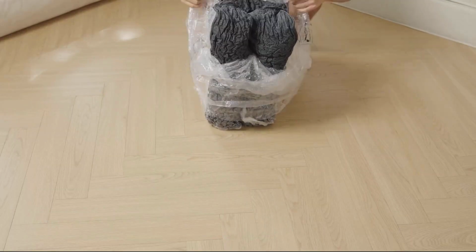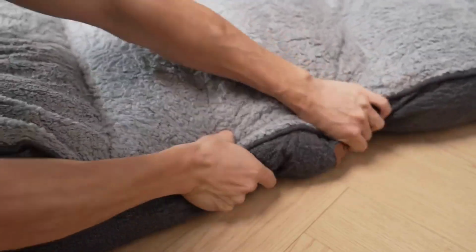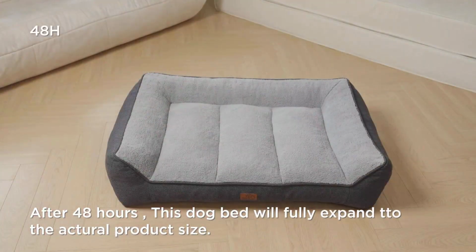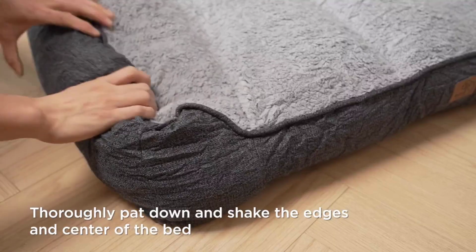Here's where it gets interesting. The Sherpa material isn't just about looking cozy. It actually provides warmth retention, which matters more than people think. Joint stiffness gets worse in cold conditions. That plush surface helps maintain a comfortable temperature while they sleep, which can reduce morning stiffness.